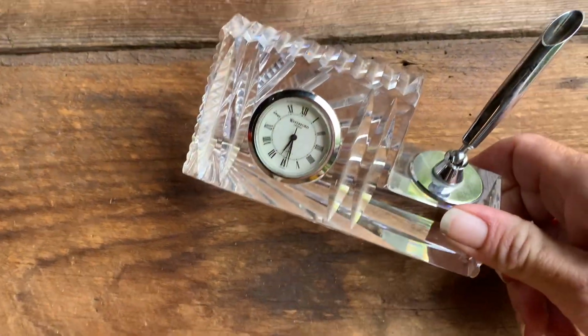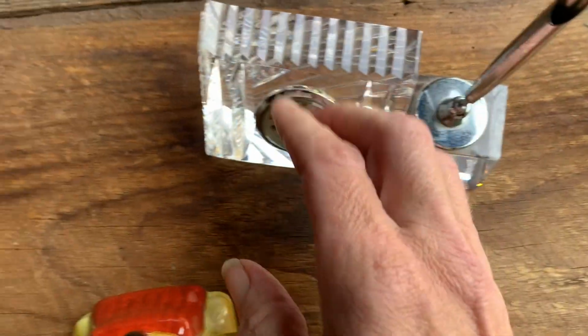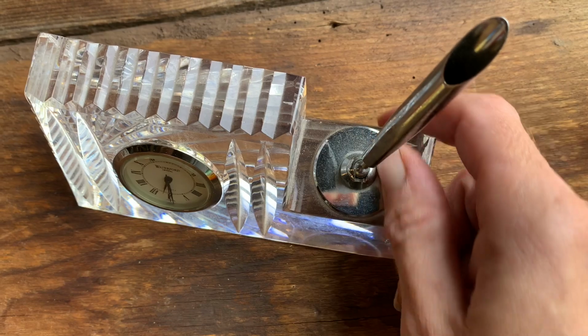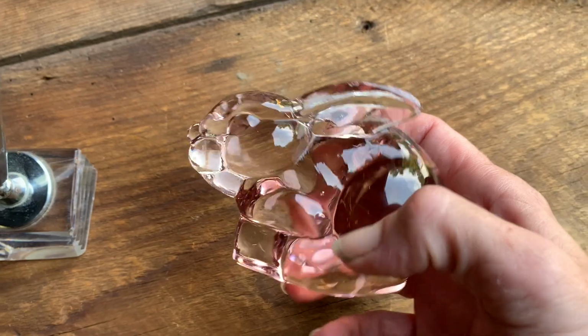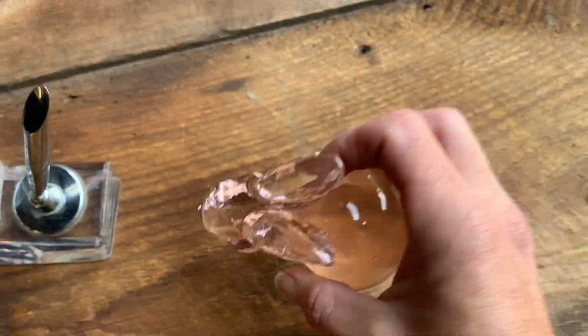And then I did grab this piece of Waterford. I just have to get a battery for the clock. I think it'll work, but the clock just pops out and you can replace the battery. And then this I just have to clean up a bit. And then this pink bunny, this is Silvestri glass. Nice pink bunny paperweight, very cute.